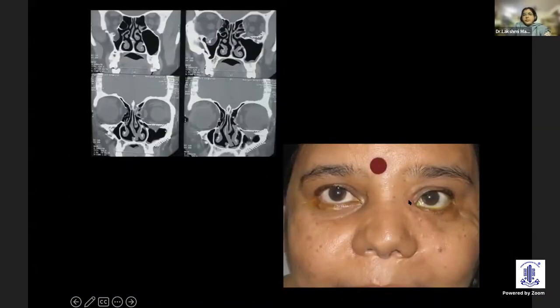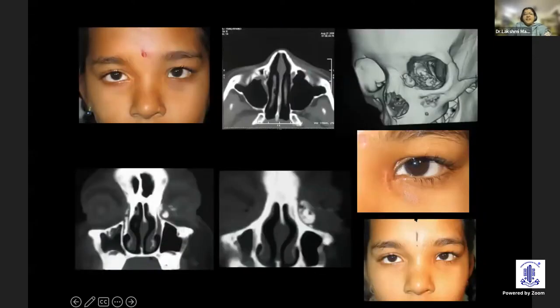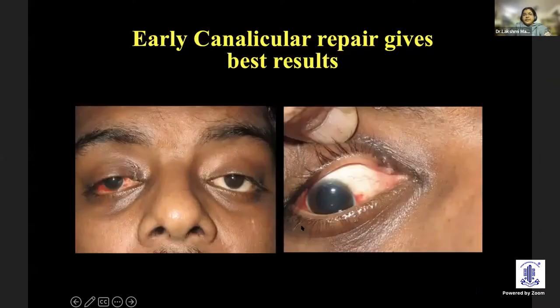And see, this is a traumatic telecanthus rounding. And even after intubation, she's not very happy. Here there was a trauma with a bullet injury, and a callus had formed. So an external DCR had to be done along with an endoscopic DCR, because in the endoscopy, all this bone could not be debrided. Early canalicular repair, we all would agree, gives the best results.